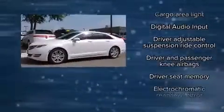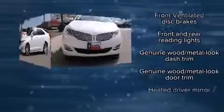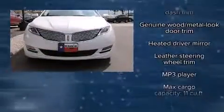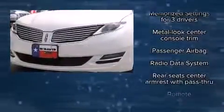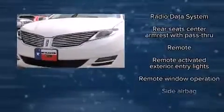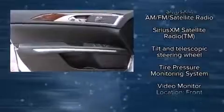Lincoln ensures the safety and security of its passengers with equipment such as dual front impact airbags with occupant sensing airbag, head curtain airbags, traction control, brake assist, ignition disabling, and four-wheel disc brakes with ABS. This car was designed with safety in mind, allowing you to drive with even greater assurance.